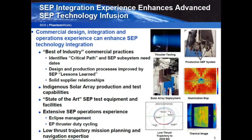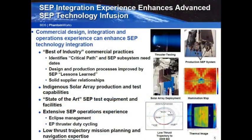Now, granted, it takes a little bit longer to get on station, but it really reduces your launch costs, which is a real benefit. Point is, there's a lot of experience on how to integrate SEP technology into systems out in industry that could be applied here for NASA. Lots of lessons learned from our experience in production, design, and operations. Once again, solid supplier relationships with all the key producers. Some firms have indigenous solar array production, test, and build facilities and capabilities that could be brought. And state-of-the-art SEP test equipment also exists. For Boeing anyhow, it's well over 90 years of operational experience with SEP-powered vehicles. And there's the ability to do low-thrust trajectory design, mission planning, and navigation expertise, which is also becoming more important, and that can add to the mission success chances as well.